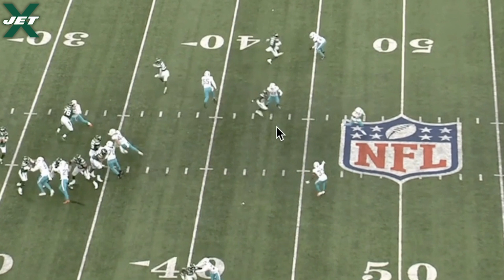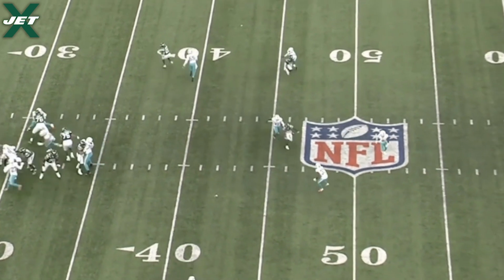And Byron Jones is in trouble. You can't put yourself outside in this position. I know you have inside help with the safety, but you got to understand the safety's bailing. His back is to you. So you got to play it more straight up. Got to secure the inside, especially when the receiver's stemming outside. That's the key.